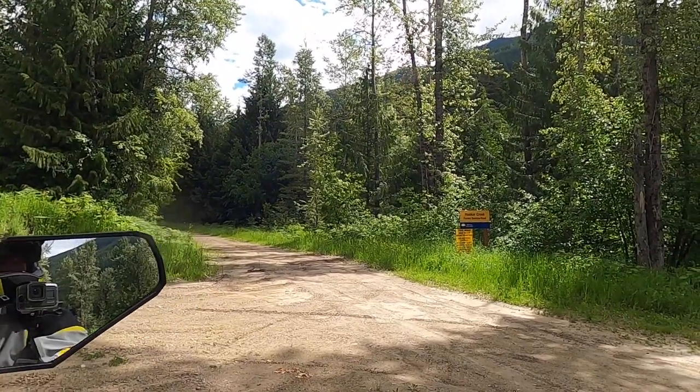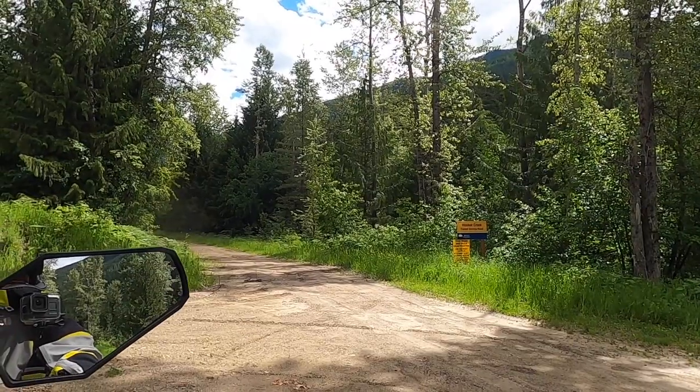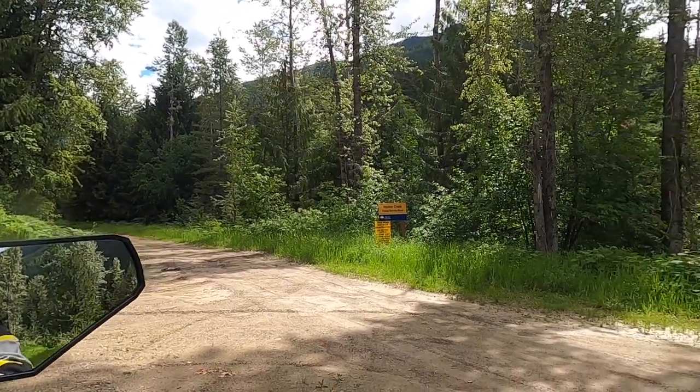This road has been deactivated. Use extreme caution. So that means we have to check it out.